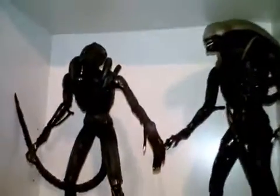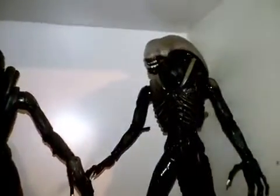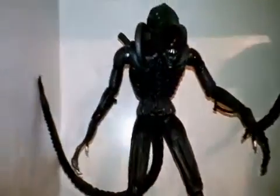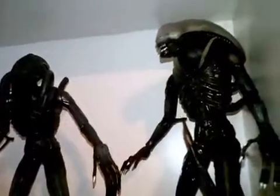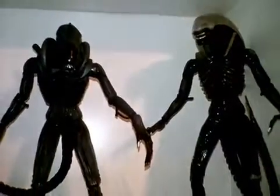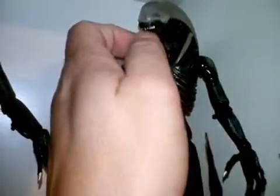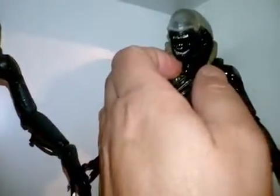These figures are a couple of my favourites, quite rare I think. I think you can still pick them up on eBay, but I got these for a really good price. Can't remember who they're made by, but that's something I can do a video on another time. These came out way before the NECA.